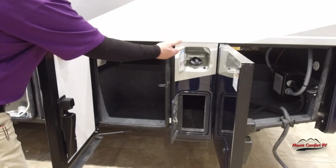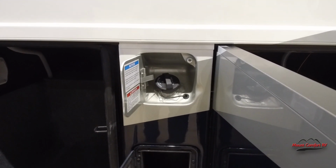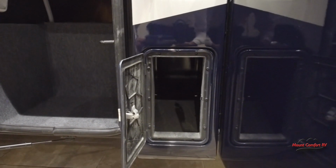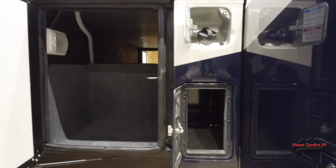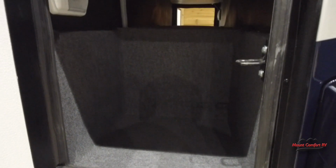Move forward just a little bit, we can see that we have our fuel supply. This takes regular unleaded. You don't have to put super expensive fuel in it or anything. And then below that we have our holding tank, or our little cubby for the sewer hose. It has its own little spot to go, which I think everybody can appreciate. Here's the other half of that pass-through storage we showed from the door side of the coach.